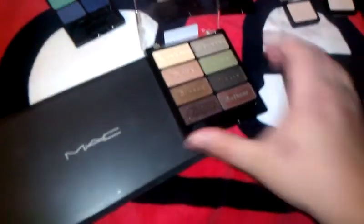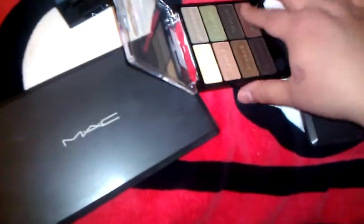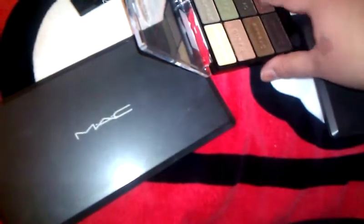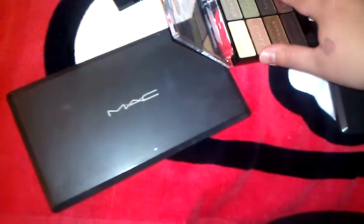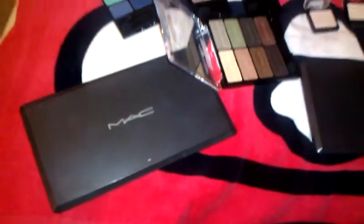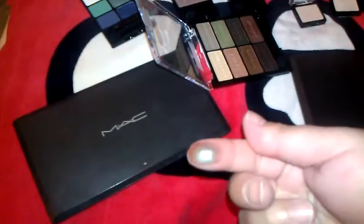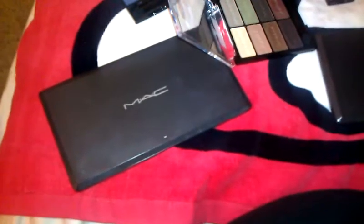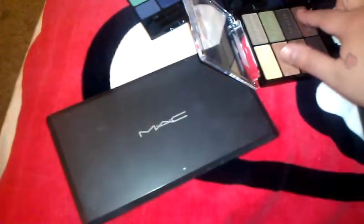It's like a chameleon color. I don't know how to explain it. But I'm sure you guys have seen it, and if you own this palette, you know what I'm talking about. This color is the coolest color in the world. Look at that. Where are you going to find literally an eyeshadow color like that?